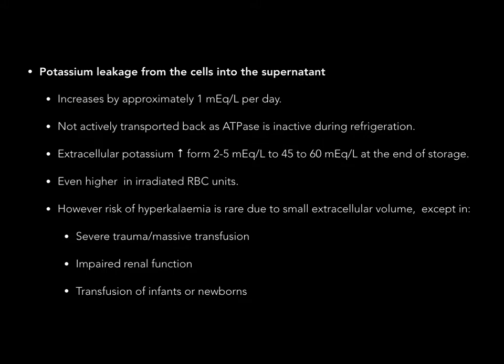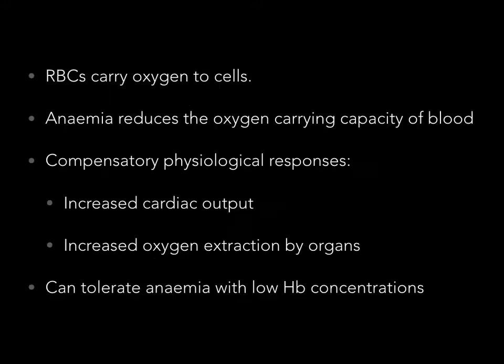However, despite this phenomenon, the risk of hyperkalemia from transfusion is rare in adults because the volume of the extracellular component of packed red cells is small. The potential for clinically significant hyperkalemia is greatest in the settings of severe trauma or massive transfusion, when there is impaired renal function, or in the transfusion of infants or newborns.